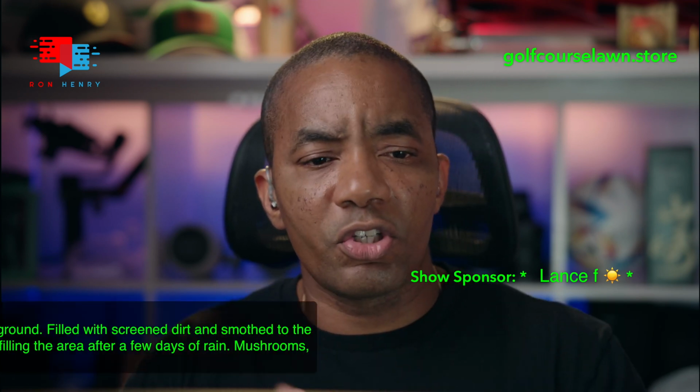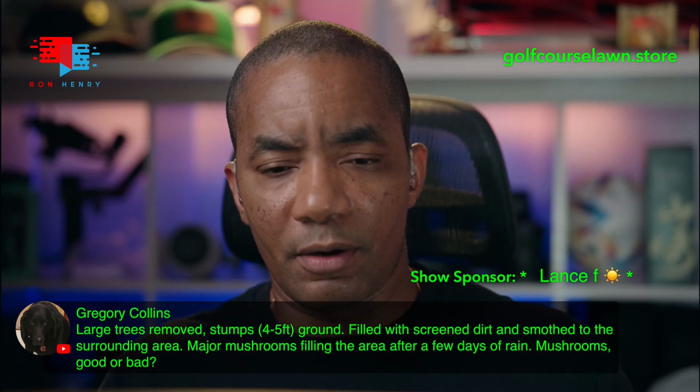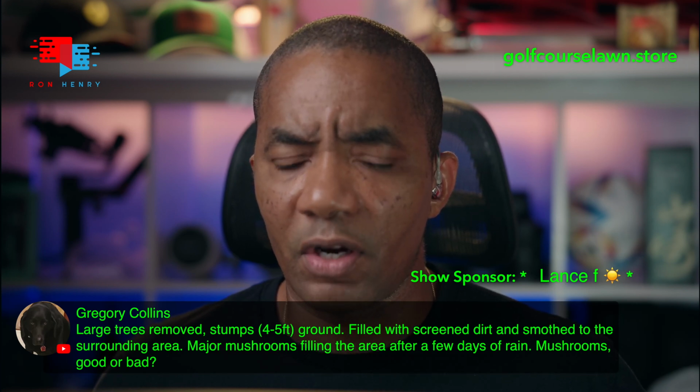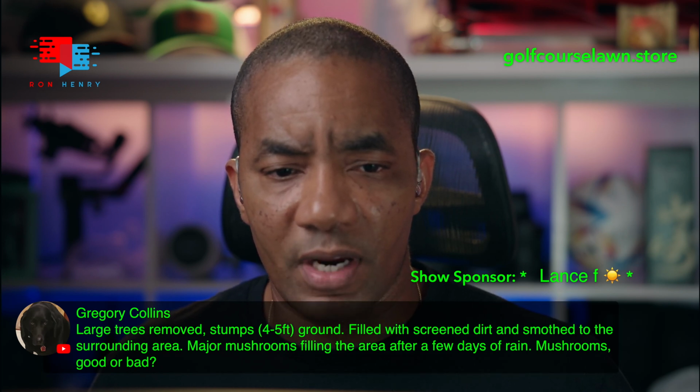Gregory says, large trees removed, stumps ground 4 to 5 feet. Wow, so big trees. He says it was filled with screened dirt and smoothed or spread to the surrounding areas. Major mushrooms filling the area after a few days of rain.